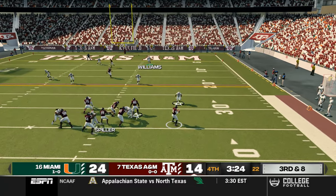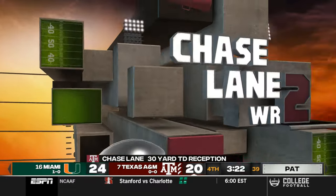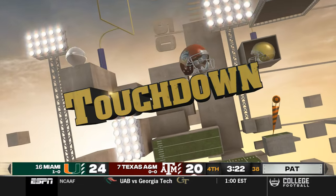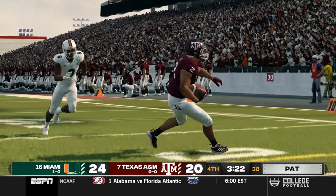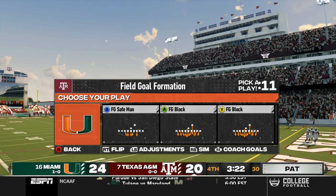Play action. He unloads it. And a man, open touchdown. Effort by the wide receiver. And not to take anything away from the quarterback, but the wide receiver made this play. It was a textbook post route, and the pass was right on target.